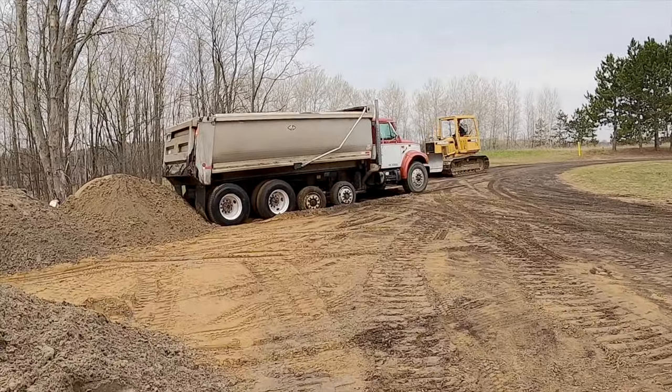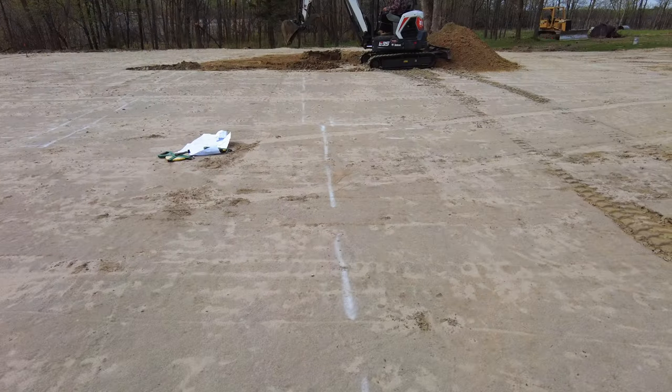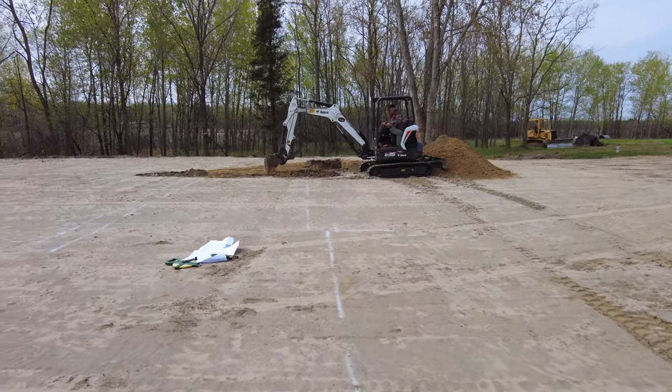Semis and trucks getting stuck in the sand. So we've got E and D here again. They are actually digging the footings, 37 inches down. They're just really wide footings that they're putting in here. They've got this right in here, just kind of marking it out. Billy is.